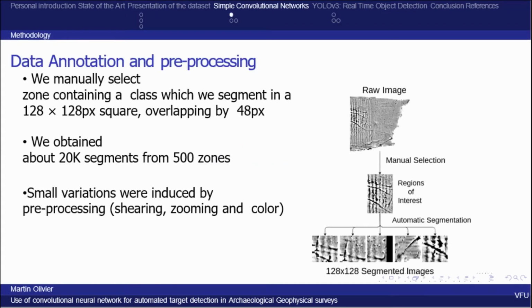So, simple CNNs. So what did we do? Simple data annotation. How could we fit a 7000 by 7000 pixel survey into a CNN? The answer is we don't. We segment them into 128 by 128 pixel squares using the following method. First off, we take the raw image, we manually select regions containing an object, we call them regions of interest, and then do an atomic segmentation, which is simply a sliding window of 128 by 128 with a stride of 48 pixels.